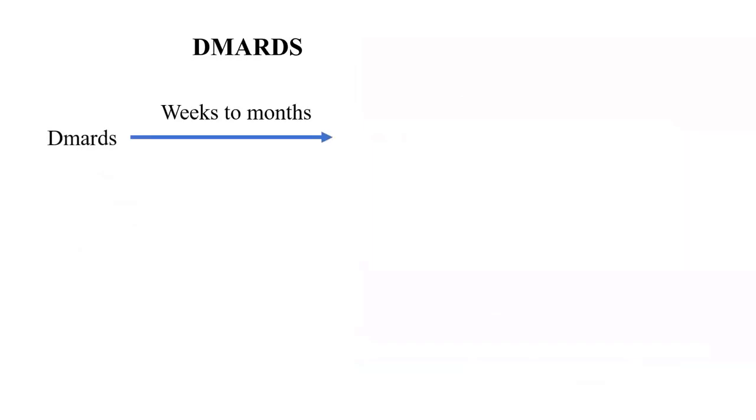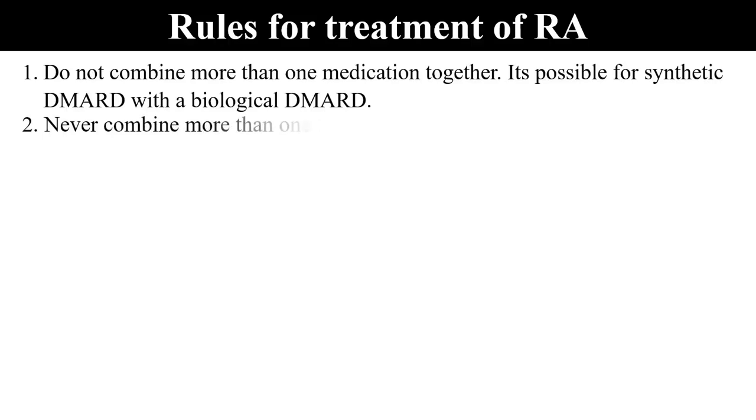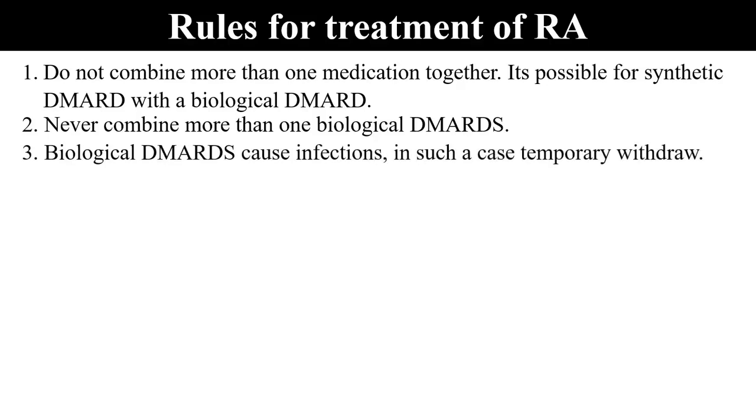These DMARDs take weeks to months to work. Therefore, during that period, NSAIDs may be used. Lastly, rules for treatment of rheumatoid arthritis: do not combine more than one medication. It is possible to combine a synthetic DMARD with a biological DMARD. Never combine more than one biological DMARD. Biological DMARDs cause infections. In such a case, temporarily withdraw.